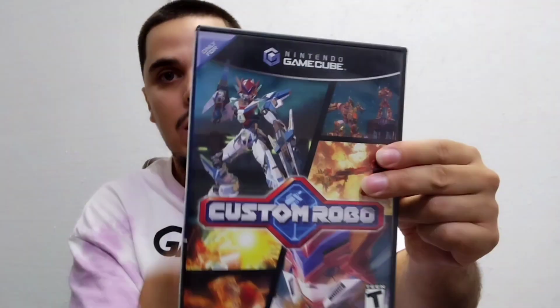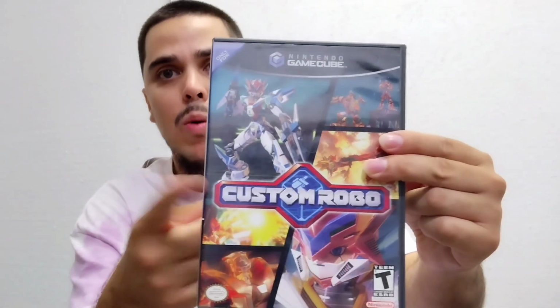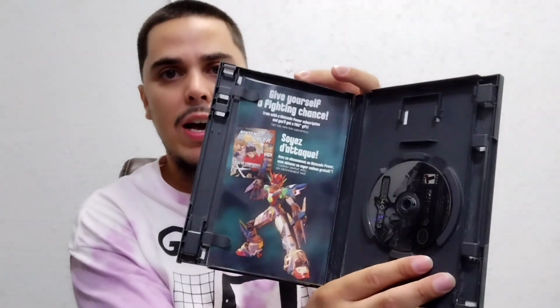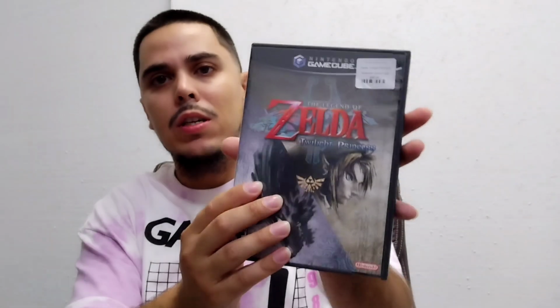I just started this one the other day. I had no idea this game even existed as a kid. Just found out about this game recently. Had to add it to the collection. I got this one off eBay, talked the seller down to like 45. This goes for like 50 to 60 now. Got it without the manual because it's like 15 bucks more just for the manual, so wasn't gonna do that.